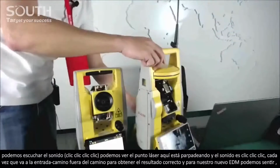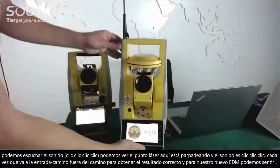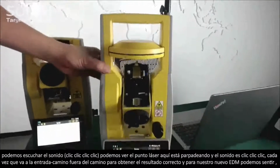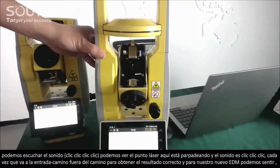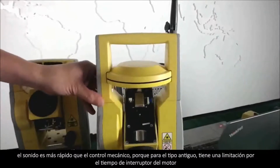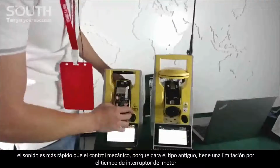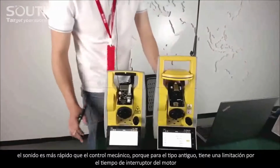And for our new EDM, we can feel the sound is speedier than the mechanical part control. Because the old type has a limitation from the motor switch time.